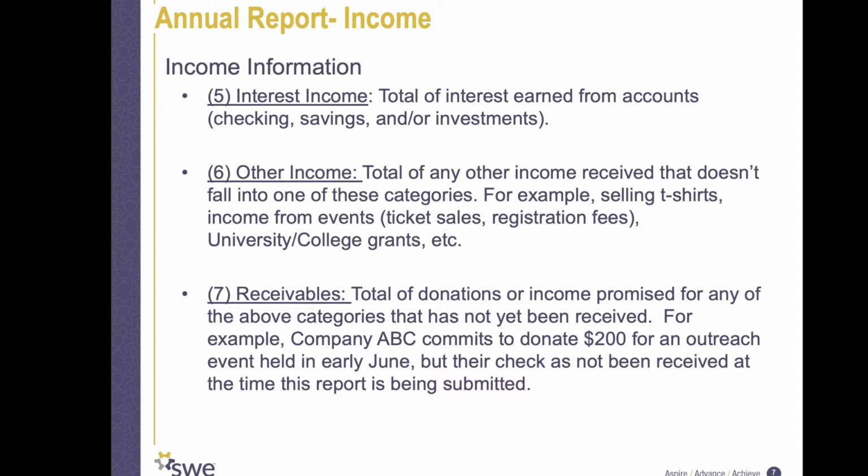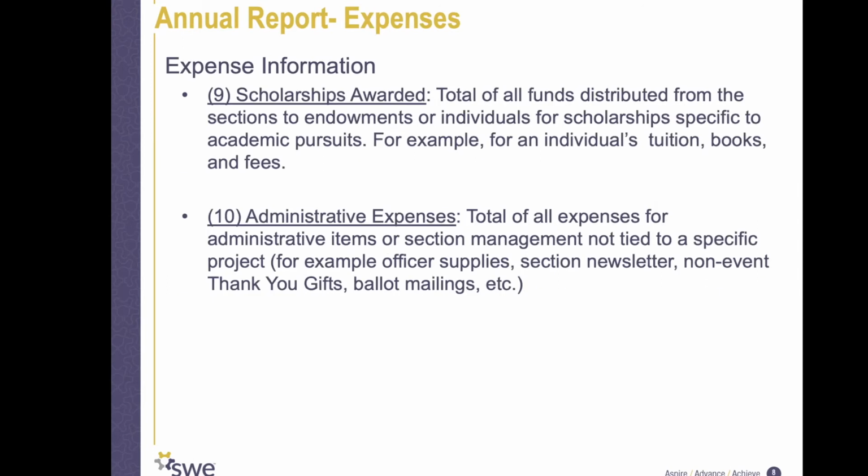I'll go ahead and head into the expenses category. There are only 4 here. The first is scholarships awarded. So this is if you're awarding any scholarships to individuals for their tuition, books, or fees for their academic pursuits.